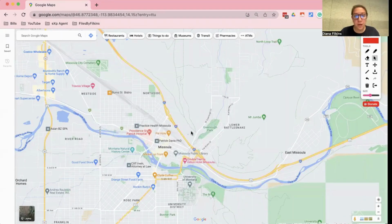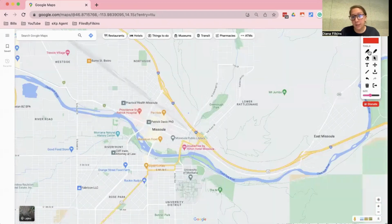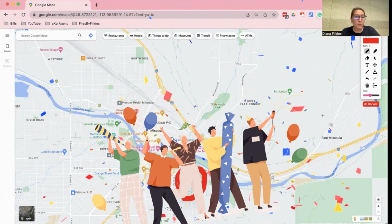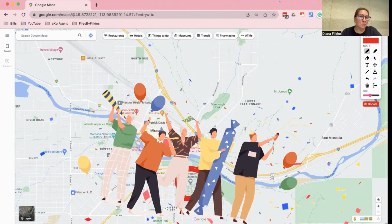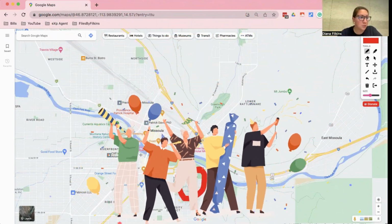Missoula is known as Zoo Town because we have the University of Montana, and all of these college kids, they like to party. So that is why, if you hear Zoo Town, that is why Missoula is called Zoo Town. Missoula is known as the Garden City because of its lush greenery and abundant parks.